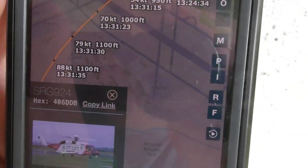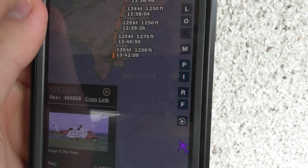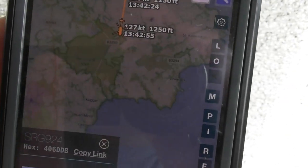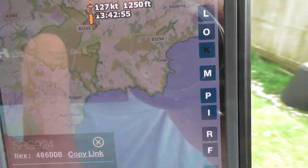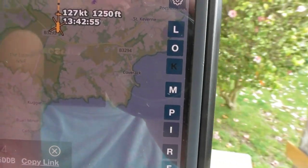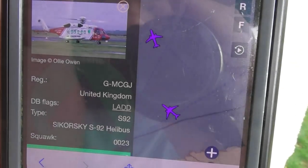He looks like he's heading out to do search and rescue training over in the south. By the looks of it, I think he's been called out to the Lizard, I believe. I will have to admit, this is the first time that I've ever seen this registration.